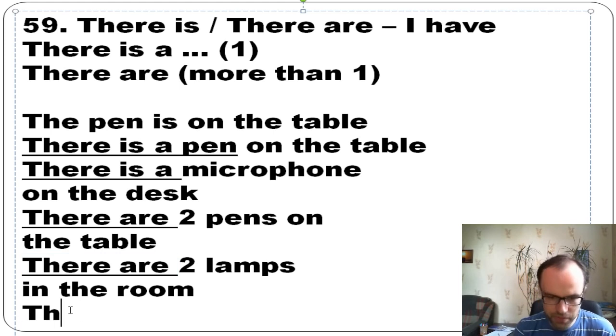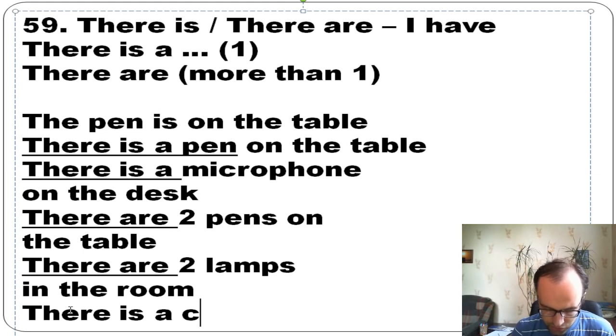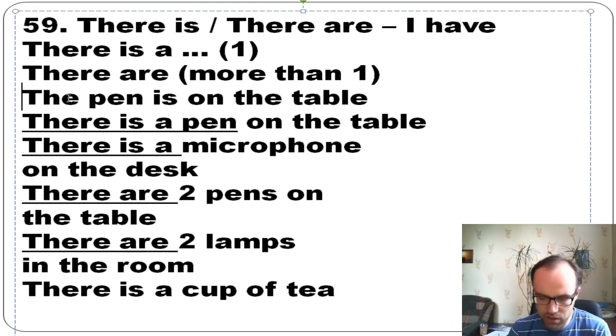Okay, or for example, there is a cup of tea. Okay, good. Or there is a pen. Yes, there is a pen. There is a pencil. Okay, very good. Well, next.